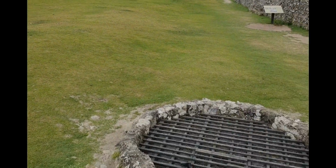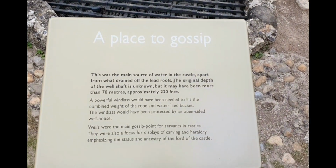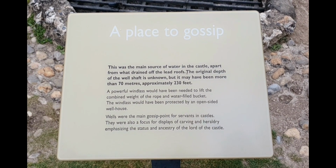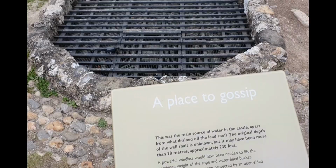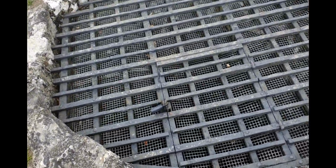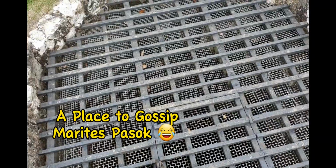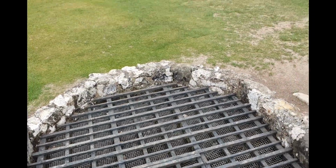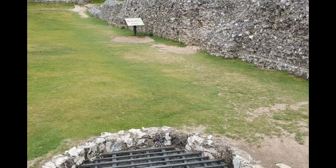Okay, here within the castle, we've come across where the well was or is, and it used to be 70 meters deep, so it was quite a heavy haul to bring that water up, including the bucket and the water. Of course, you can't see it now because it's all covered over.